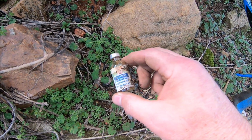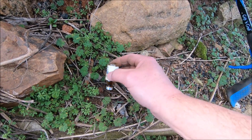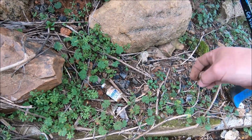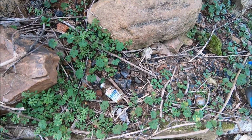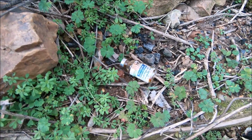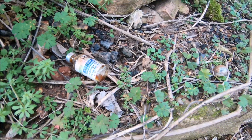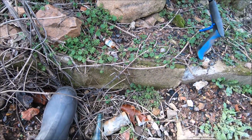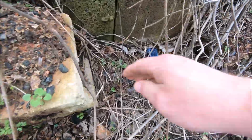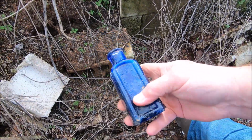Papaverine hydrochloride injection. No, that's got paper. That makes me not even want to touch it. I'm looking at it. What is it called? Papaverine hydrochloride. Huh. Oh, it's got a hole in it.